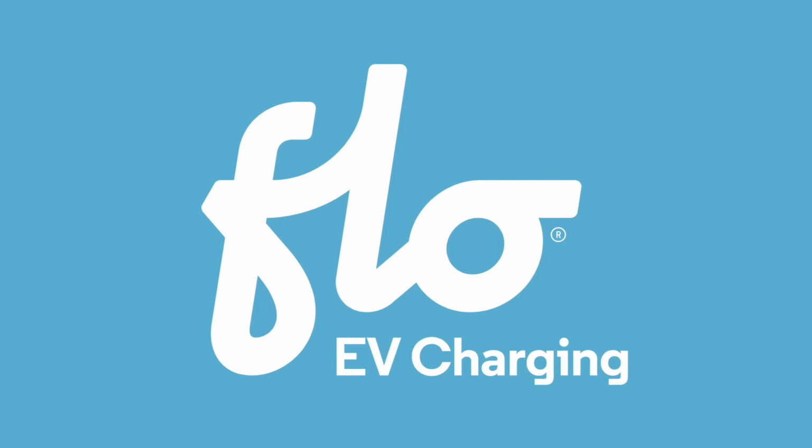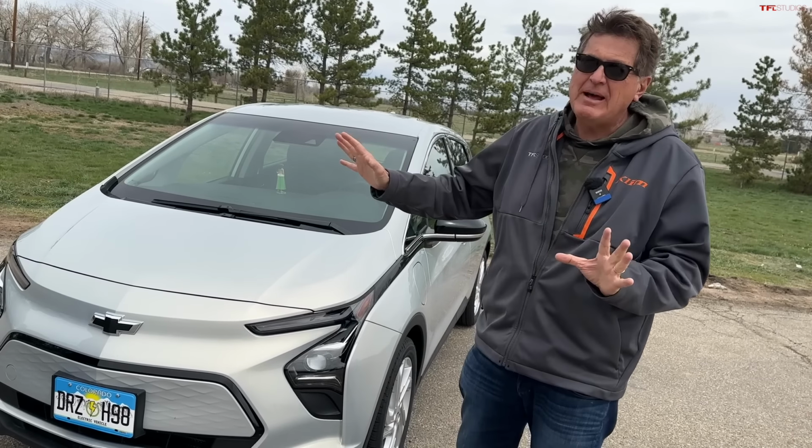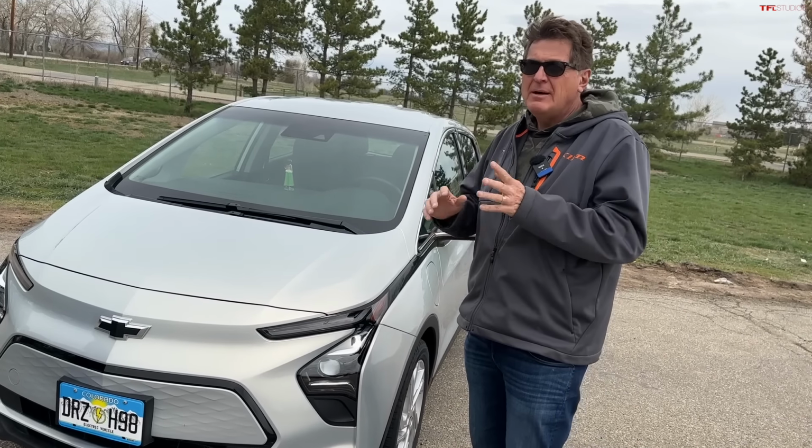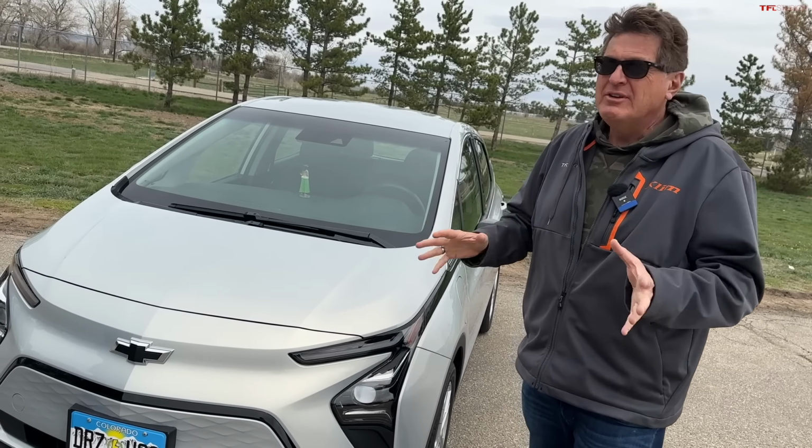Yeah, but before we tell you what we love and hate after living with it, let me tell you three important things that you have to know about this car. Number one, this is the cheapest electric car you can buy in America. And if you qualify, you can have it for about $17,000. And we'll tell you about that a little bit later. Number two, it gets about 250 miles of all electric range. And number three, it won't catch fire.